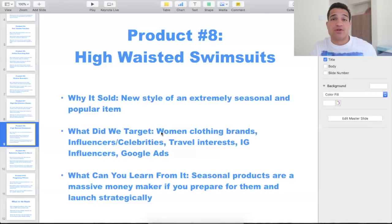And then the third thing, what you can learn from it is just seasonal products are a massive moneymaker. If you can hit the niche right and you prepare for it and you launch with a proper strategy, you can make an insane amount of money, especially in summer from May all the way up to July, middle of August. An insane amount of money if you do it properly.